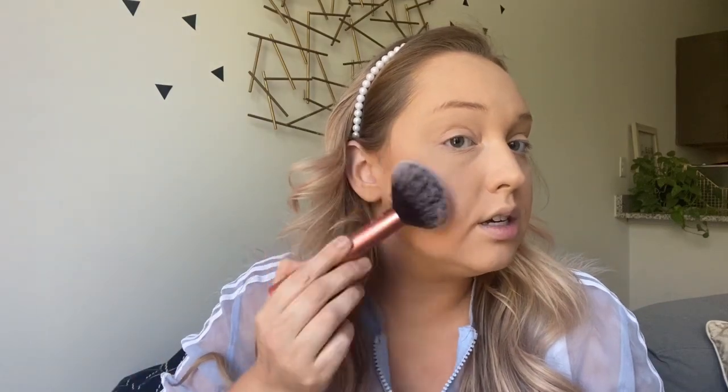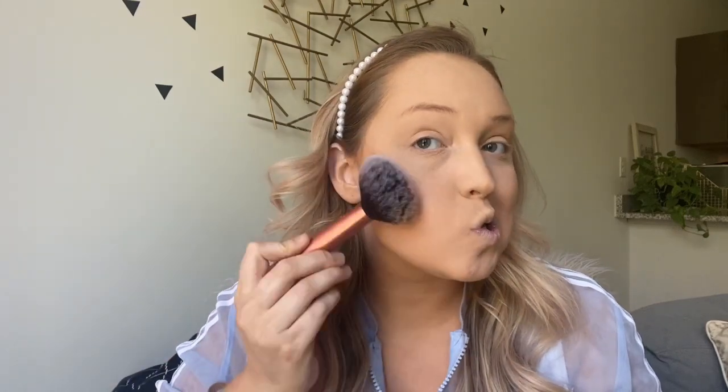So I'm just gonna put that right here. Just create more of a cheekbone. And I put it in this area here, like the top of your ear down here. So don't go down below that. And I'm doing circles back towards my ear. Then I'm gonna take it on my forehead, just right in my hairline. Just gonna create that 3 shape, start bringing some dimension to the face.